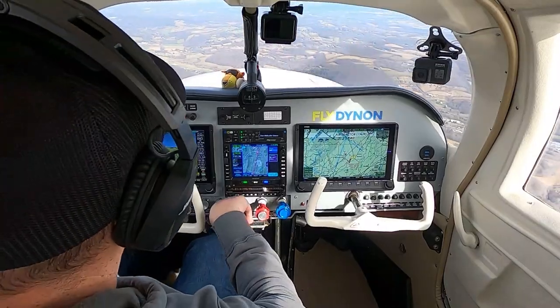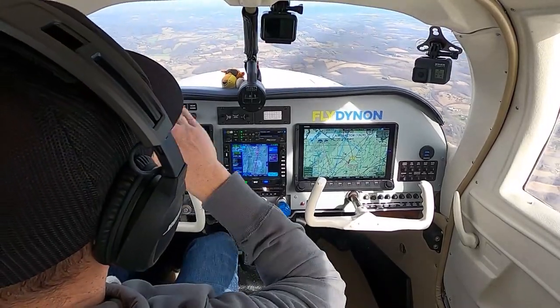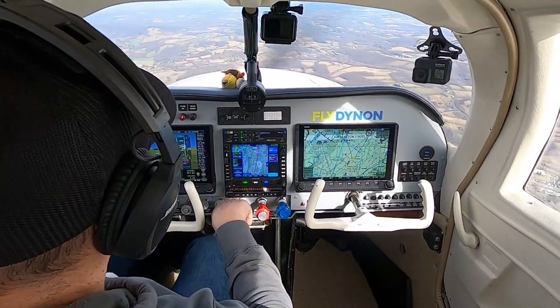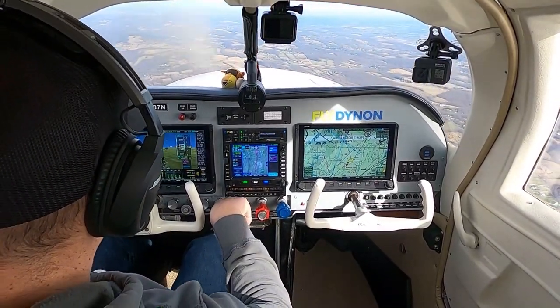Get a little bit lower. Try that. It's bumpy. 6 Sierra Echo, traffic's 11 o'clock and a mile southbound at 2300. Got the winds coming off the ridge, too. 6 Sierra Echo, you are a mile from Kingston. Maintain VFR at all times. You're clear for the VOR Alpha runway 24 approach. Let me know when you're established inbound. 6 Sierra Echo, let's get down slowly.